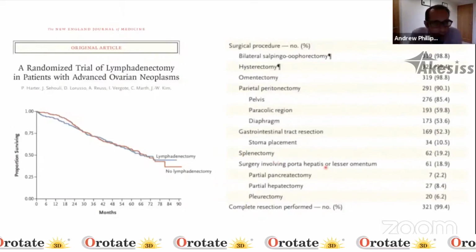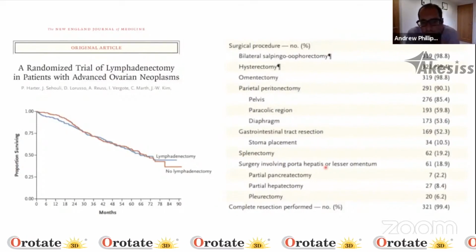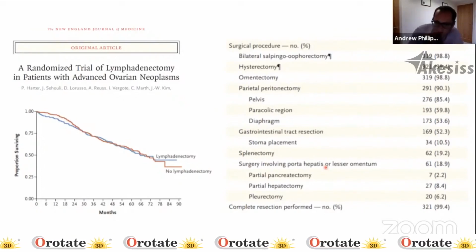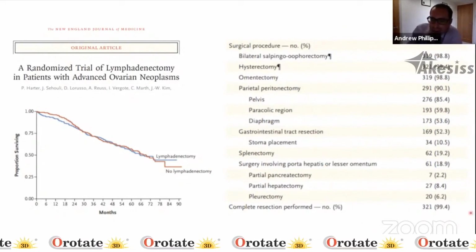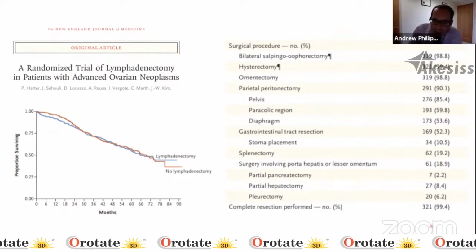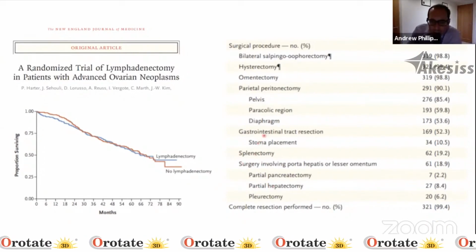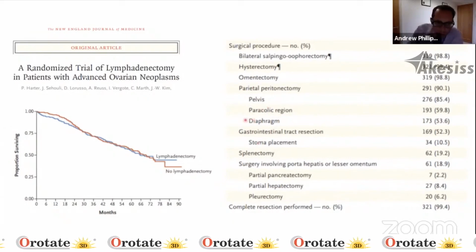Now this is the LION trial, which was published in the New England Journal of Medicine, which is essentially looking at whether we need to perform a systematic lymphadenectomy at the time of our debulking surgery, or just resection of bulky lymph nodes. Okay, now they've been a little bit cheeky, because the paper excluded everyone who hadn't been completely cytoreduced as part of their methods to try and identify which people would truly benefit. But what you can see is significant amounts of splenectomies and a reasonable amount of diaphragmatic stripping, in order to achieve a very good cytoreduction outcome.